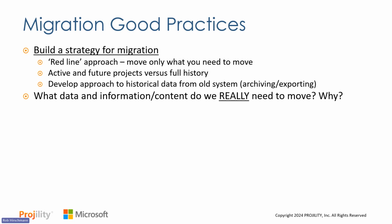Migrations are inherently difficult because there's no magic go button. You can't just click an easy button and move stuff over. So really start thinking about, what do you need to move and why?